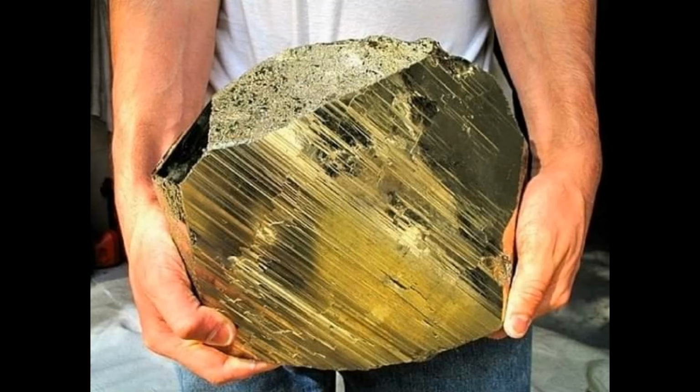Pyrite does come in really big crystals. I'm not sure whether this is real or photoshopped. If it is real, this thing would weigh 100 pounds or a little more. So it's fantastic if it's real. If it's not, it just does show that pyrite can be pretty stuff.